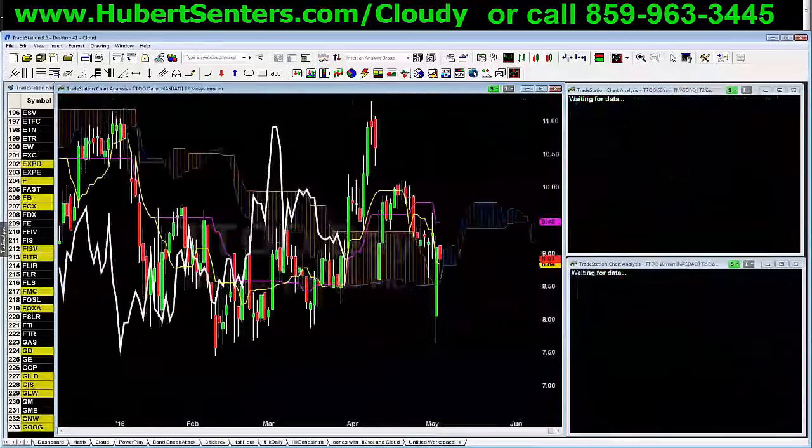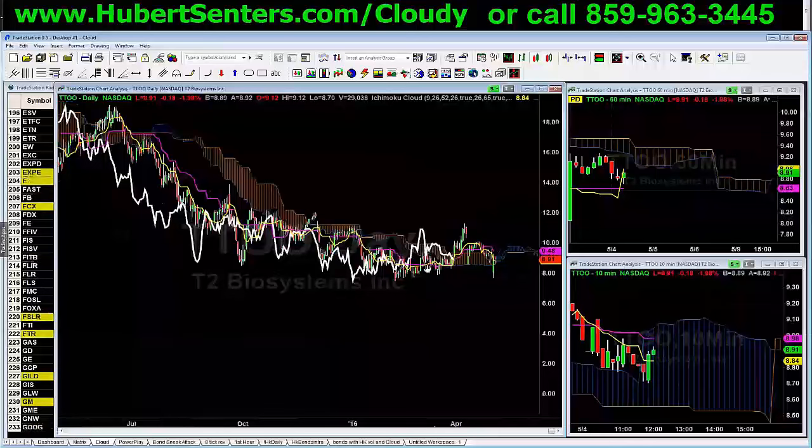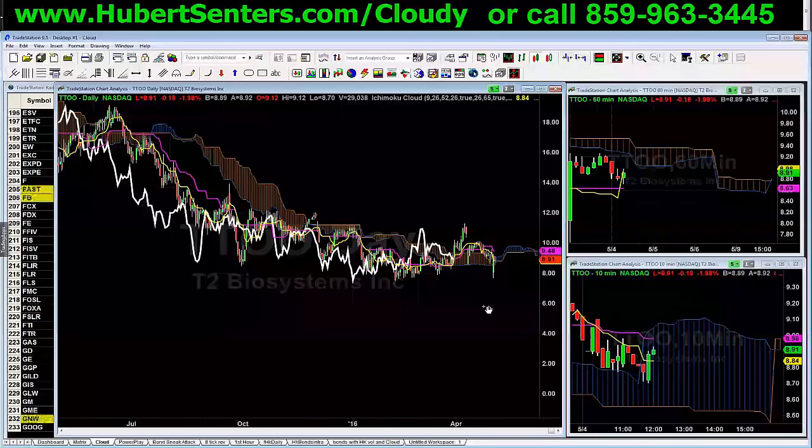TTOO. TTOO is kind of sideways. It's junky looking. I'd just leave it alone. It's too sideways right now. I would have it have to go back above the cloud for me to touch that one. That was just ugly.